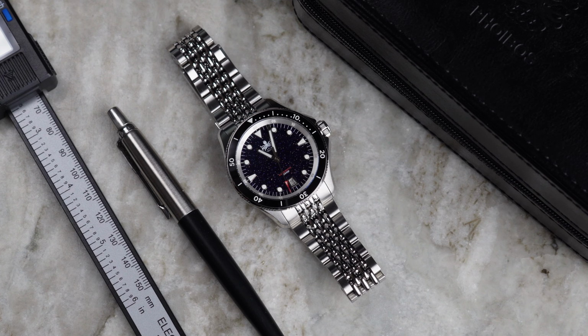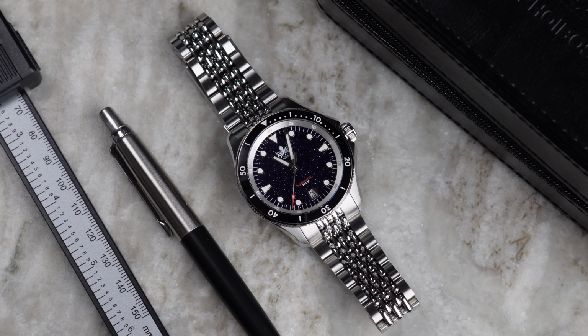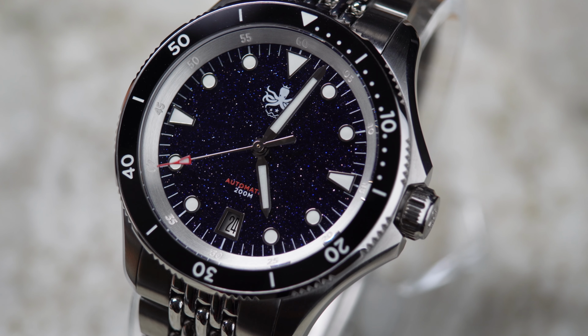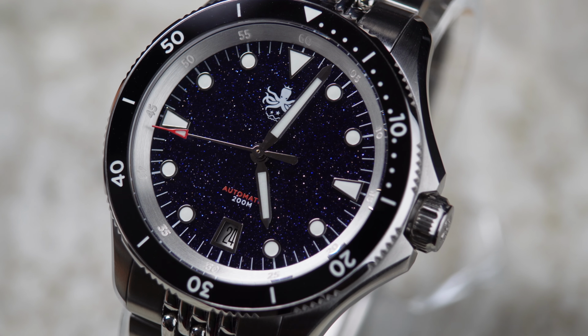Today we're diving into a watch that brings together the celestial charm of the stars and the rugged durability of the sea, or at least that's what the marketing says. This is the Phoibos Delphinus, say that 5 times fast, and this is a brand new dress diver from the team over at Phoibos, coming in at around the $450 mark, although at the moment there is a little bit of a cheeky discount on there.